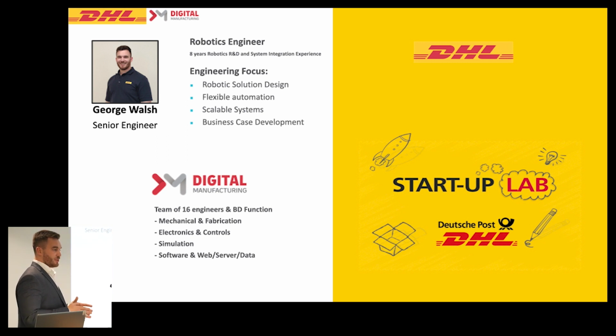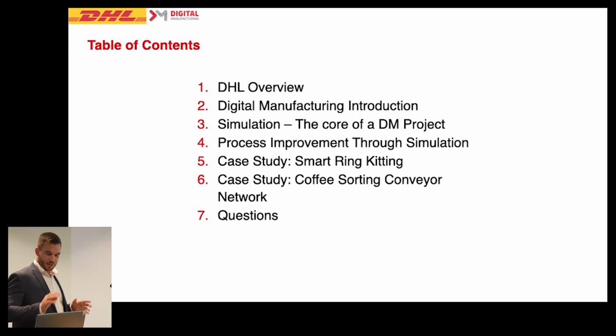Electronics and controls team, so PLC programmers, electricians, electrical designers, and also microelectronics is something we delve into. Simulation as well, obviously, and software, web analytics, so all the data side of things. So we've got a team of 3 data and software engineers who make everything talk and get us all the data back. So what I'm going to do first is give an overview.